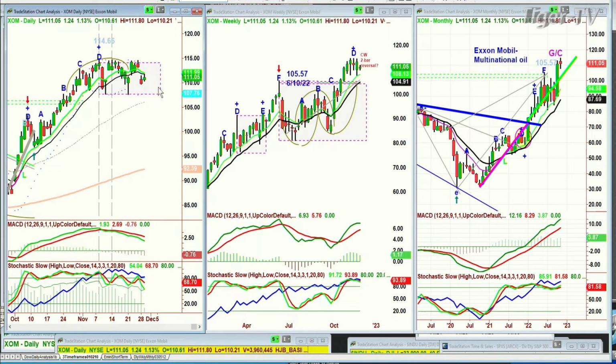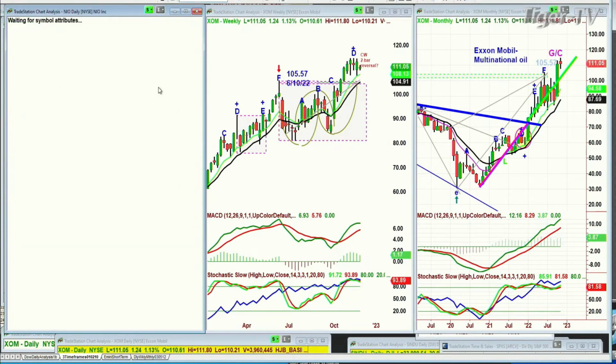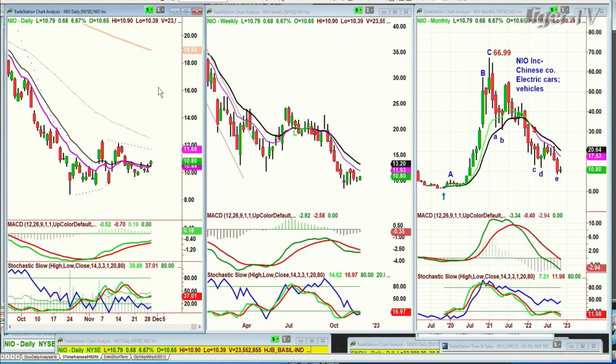That's that. NEO, I was asked about NEO. NEO Inc., of course, this is a Chinese company, electric cars and vehicles, made a peak C at 66.99, just missed by a penny, making a round number high back in 2021, January, I think it was, and traded all the way down to the 8s. And look at this, a rectangle formation.